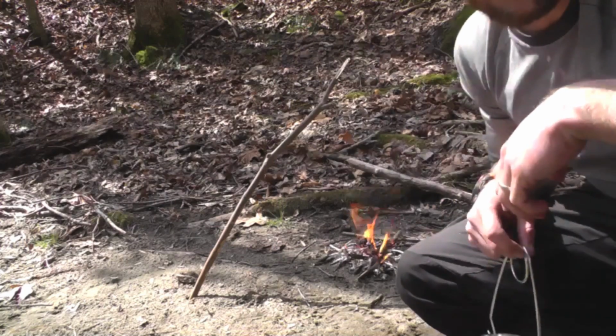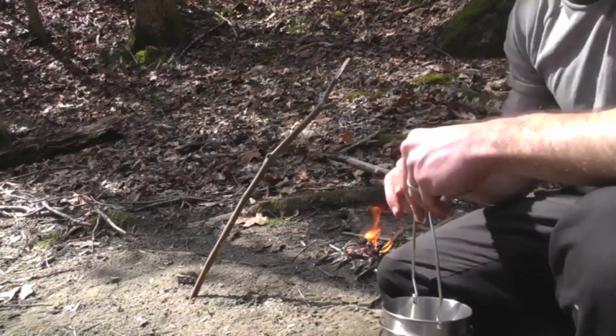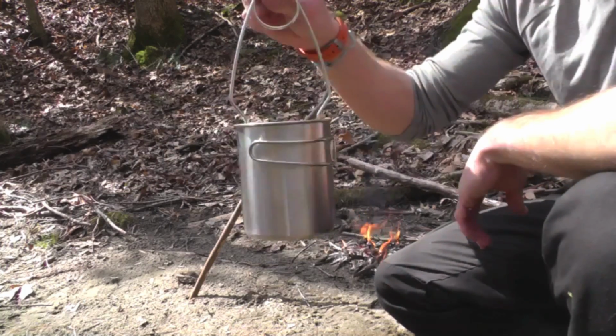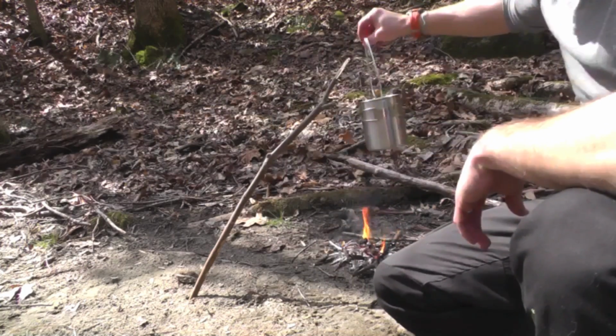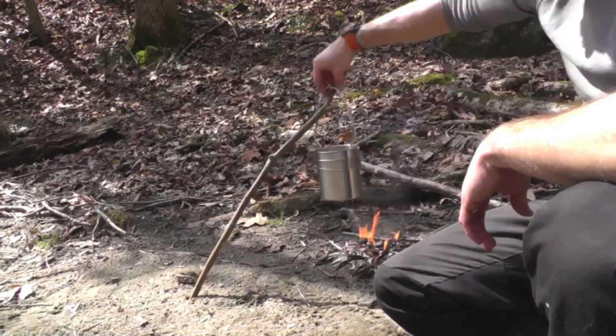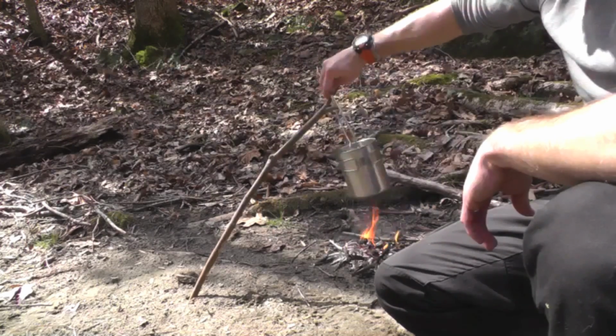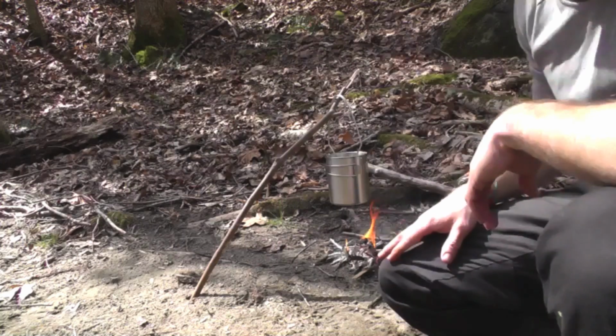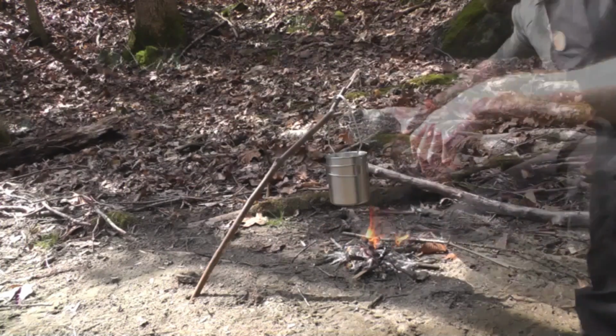So basically, guys, what we're going to do here is, I've got this stick stuck in the ground, right? I got my bottle hanger and my cup, which I'm going to fill with water. And I'm just going to kind of sit that over the fire, like so. And then we'll start cooking away. Awesome.